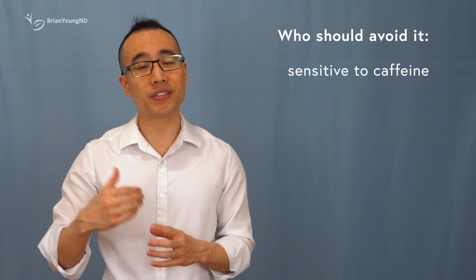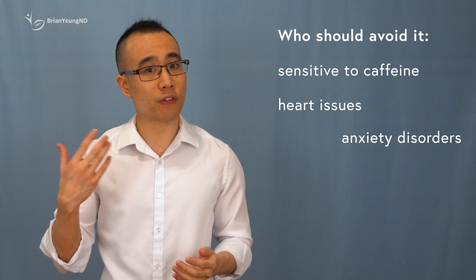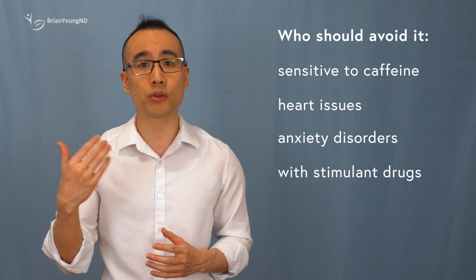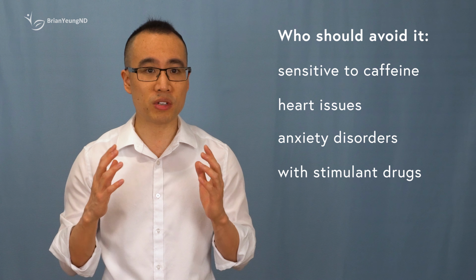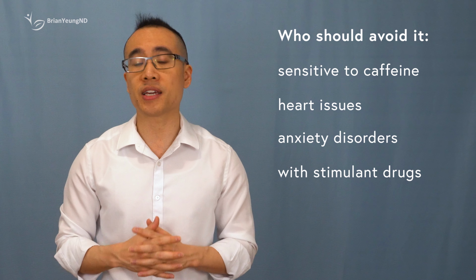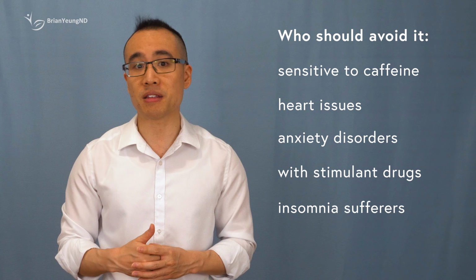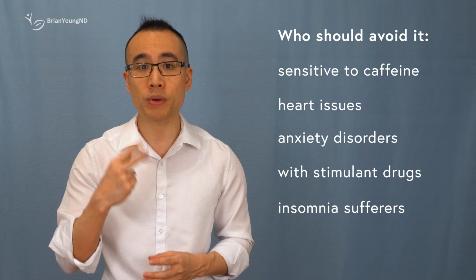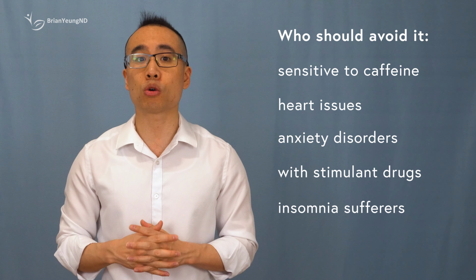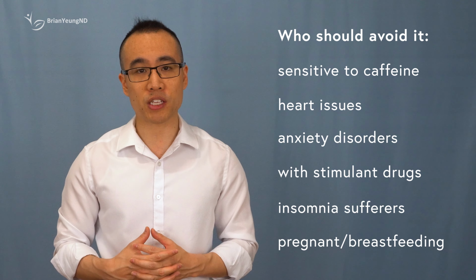So if you're sensitive to caffeine, have cardiovascular issues like high blood pressure, suffer from anxiety disorders, or are taking other stimulant drugs like phentermine, you need to ask your doctor to see if it's safe to take. I would also avoid taking it in the evening, or it might cause insomnia, and I would definitely not exceed the maximum dosage of taking 2 pills at one time, or a max total of 4 pills a day. It's also not safe for pregnancy or if you're breastfeeding.